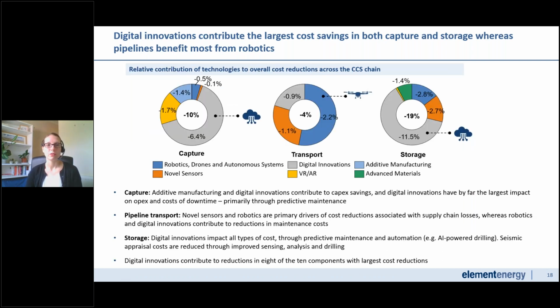So overall, digital innovations contribute the largest cost savings, both in capture and storage, whereas pipelines benefit most from robotics. And that's largely due to, so in capture and storage, a large amount of that comes from predictive maintenance. In storage, we included an aspect of AI-powered drilling, for example, or some other methods that may well impact the cost in the construction phase and in appraisal.